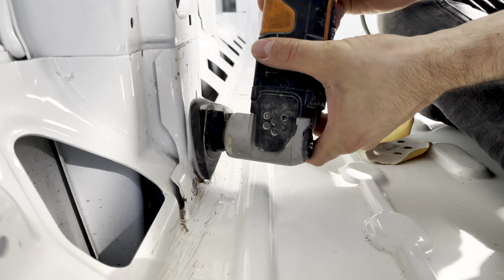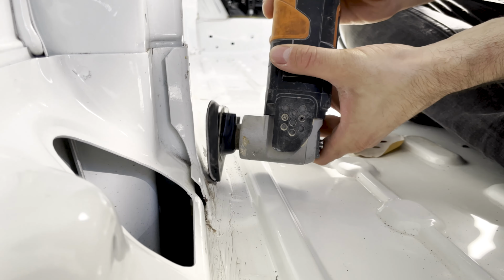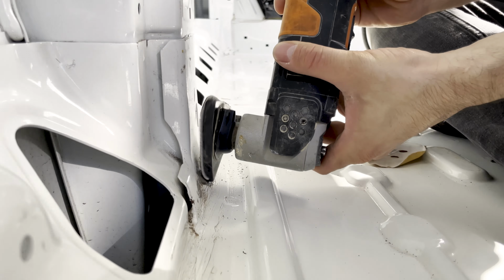After all the scratches on the outside were gone, we removed the rust on the inside and made sure we covered every piece with anti-rust spray. After that, it was finally time to place some windows.